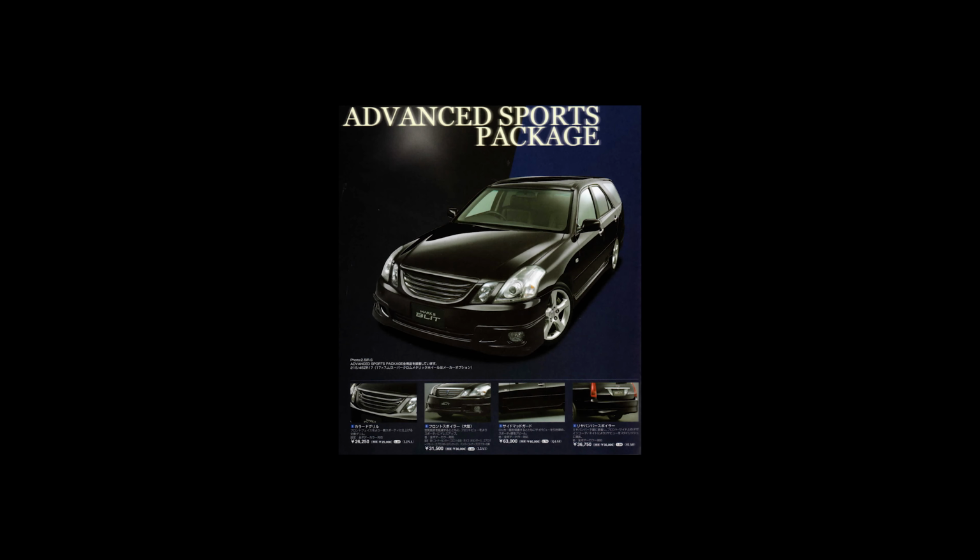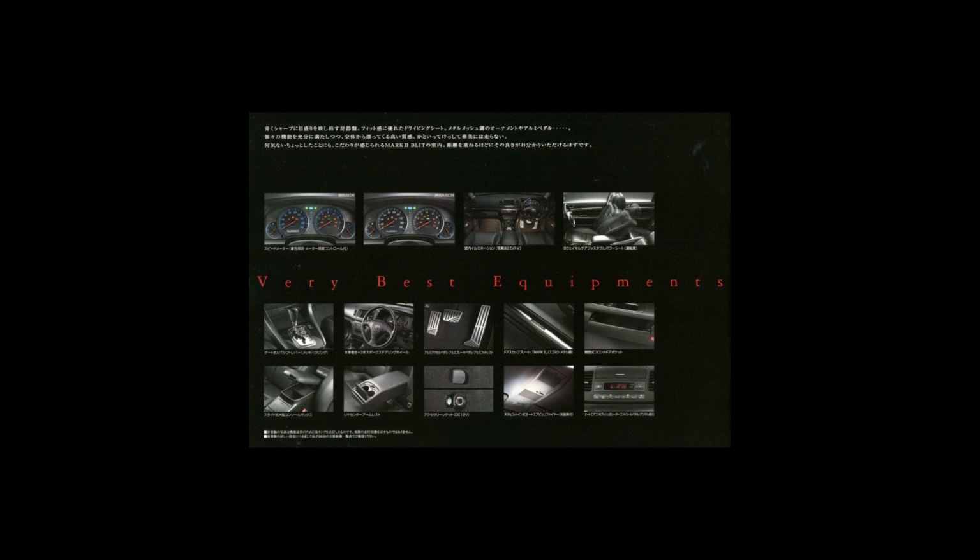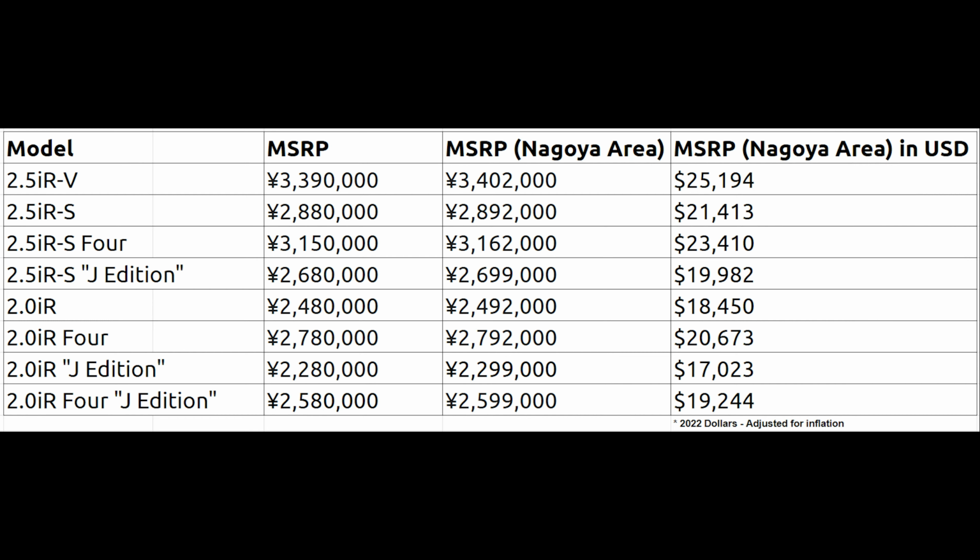Then there was the Advanced Sports package, which included quite different bumpers and side skirts, as well as a badgeless grille plate. This is what I love so much about Japanese cars, that the average consumer buying a car like this in Japan could just get a body kit for their car straight from the dealer.